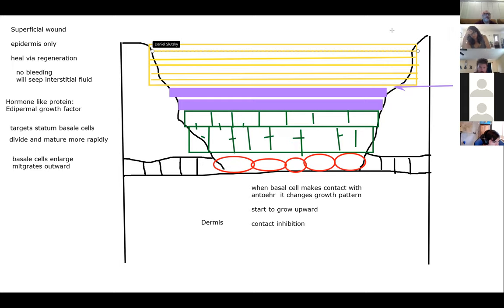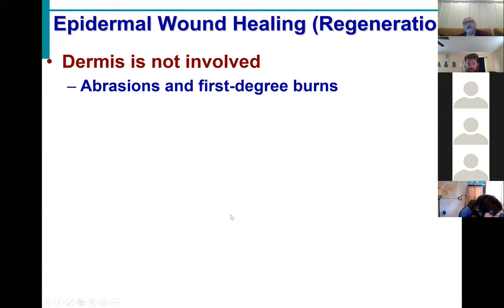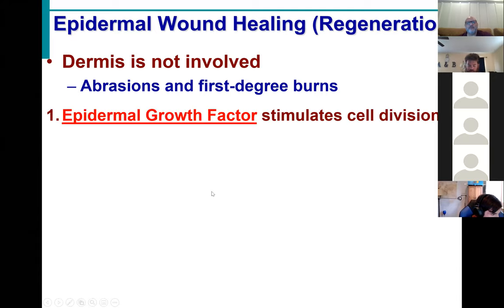Right? We did this very simply here on the board. But your book does a really nice job of showing this process as well. Again, this includes superficial injuries like abrasions and first degree burns. Again, we need a chemical signal that is going to regulate this process, and it's that epidermal growth factor because it's only involving the epidermis. This is a superficial wound.